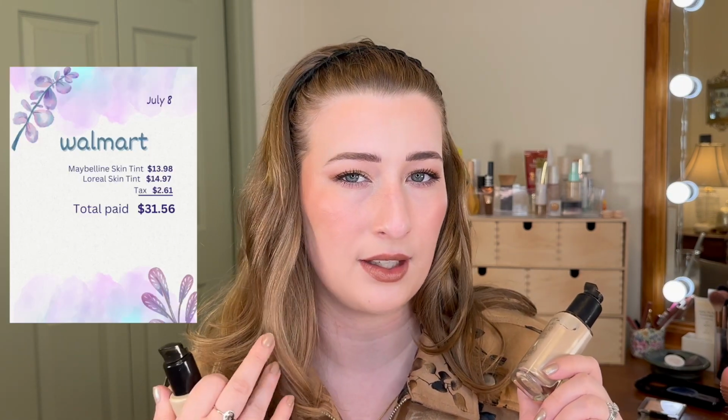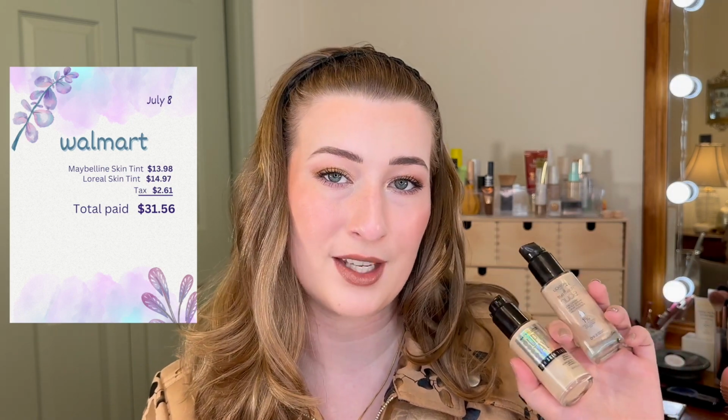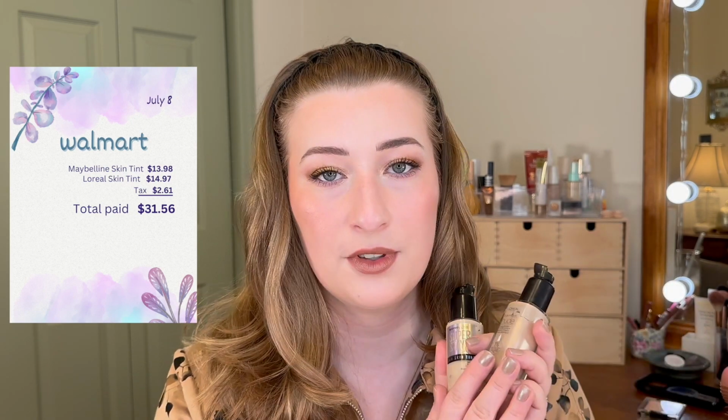I also do really like this one as well, but I, for some reason, find myself reaching for the Maybelline one a little bit more. I just like the way it sits on my dry skin a little bit better. But after tax, that total purchase was $31.56.